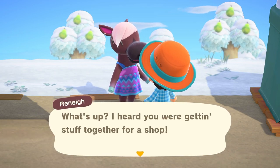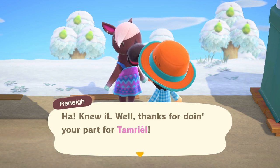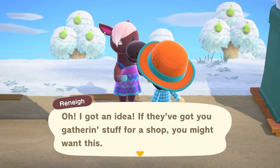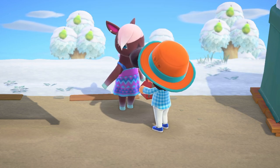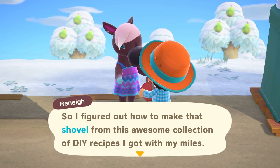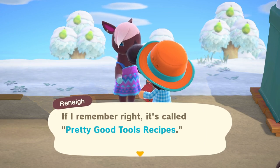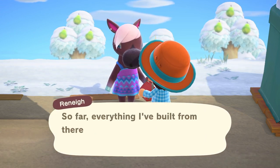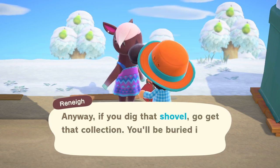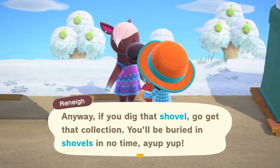What's up? I heard you were getting stuff together for a shop. That's right. Ha, I knew it. Well, thanks for doing your part for the island. Oh, I got an idea. If they got you gathering stuff for a shop, you might want this. I figured out how to make that shovel from this awesome collection of do-it-yourself recipes I got with my miles. So if I remember right, it's called Pretty Good Tools Recipe. So far, everything I've built from there has been super sturdy. Anyway, if you dig that shovel, go get that collection. You'll be buried in shovels in no time. Yep.